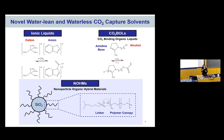So I'm not going to go through too much of this chemistry, assuming that you haven't taken organic chemistry yet, right? So this is an ionic liquid, and it's like a molten salt below room temperature or below 100 degrees C. And then these are developed by Pacific Northwest National Lab. It's like a switchable solvent. But there's something called NOMS, nanoparticle organic hybrid materials. And this is the particular material I've been working on for a little over a decade or so.